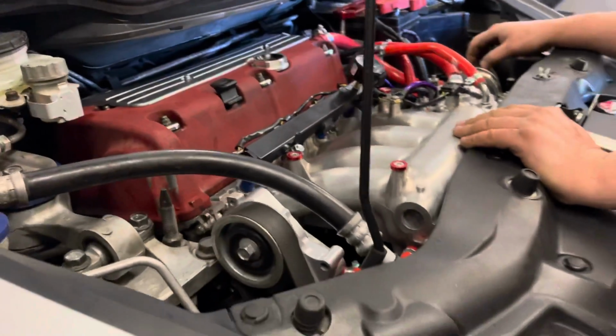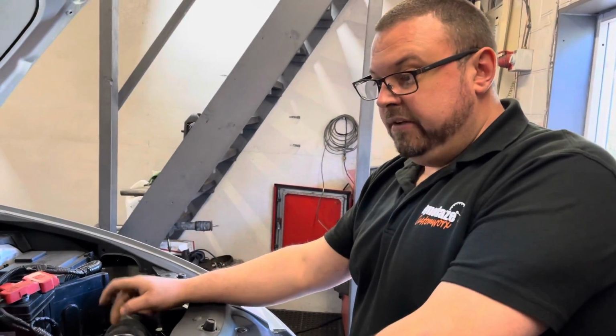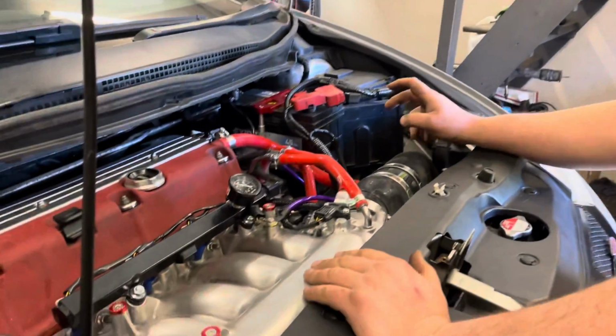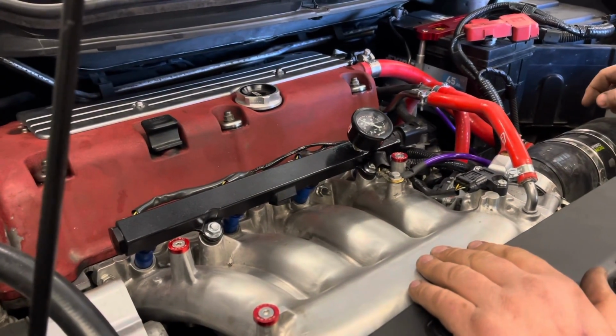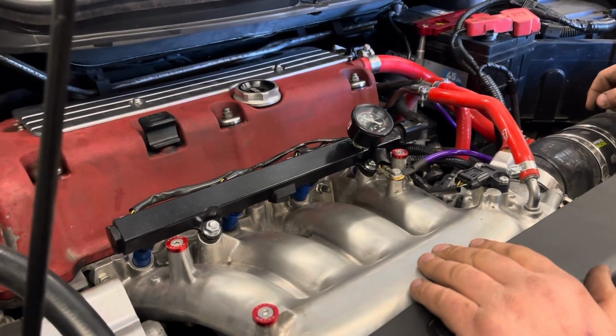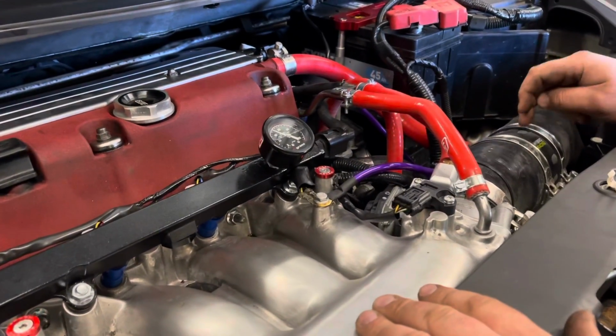Our job was to fit FD2 oil pump, FD2 cams, and basically get all that side of things done. And get it mapped, yeah. And get it mapped back up. It's a nice car and it's done well. Yeah, it certainly has. So another one in the bag.